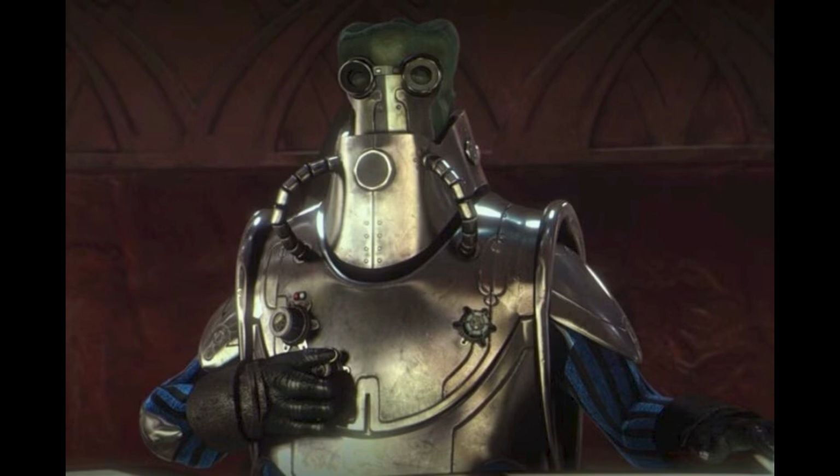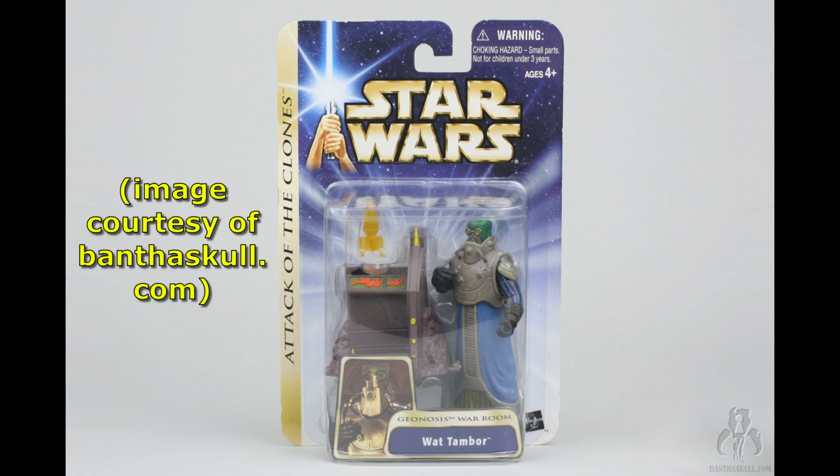Now, the most recent release we've got for Wat Tambor is the only release, and that is from the 2003 Saga line. And I'm just really surprised Hasbro never made another version of Wat Tambor, because he's just such a cool and interesting looking alien to me. Plus, he does show up in episode 3, Revenge of the Sith, as well. So I think it's definitely warranted for Hasbro to give us an all new Wat Tambor in the Vintage Collection, but I put him as my honorable mention since he isn't that much of a significant character by the standards I'm going by for this video.